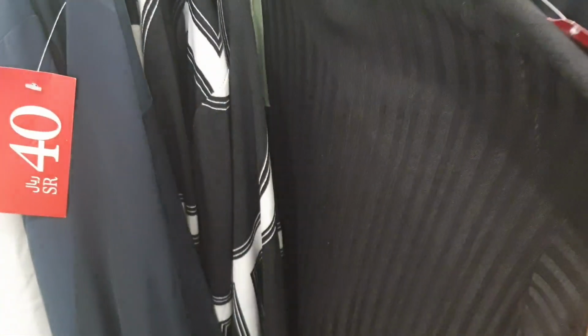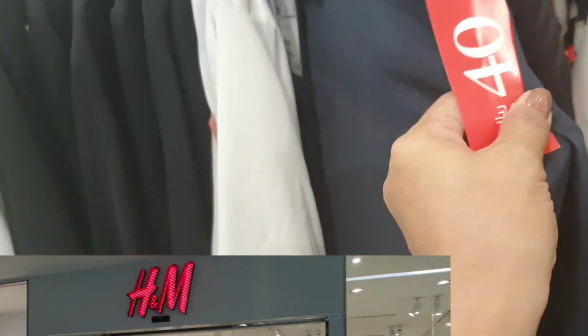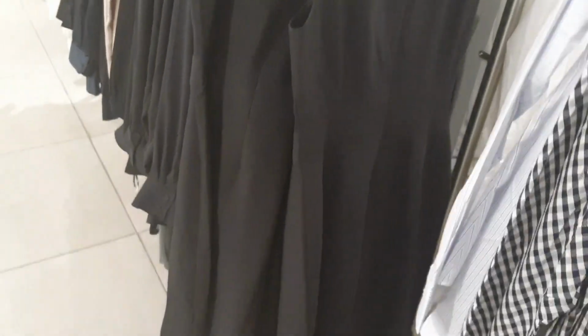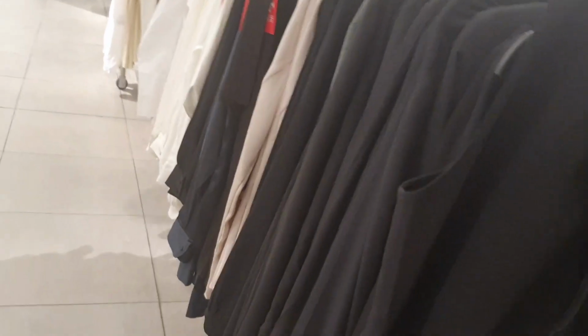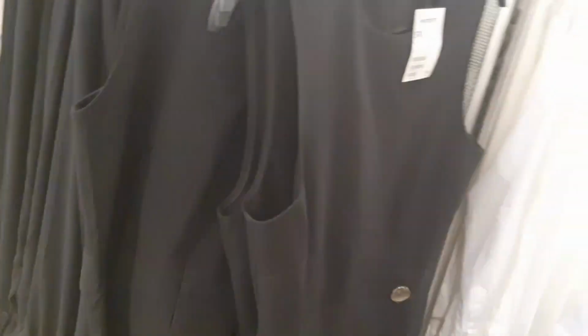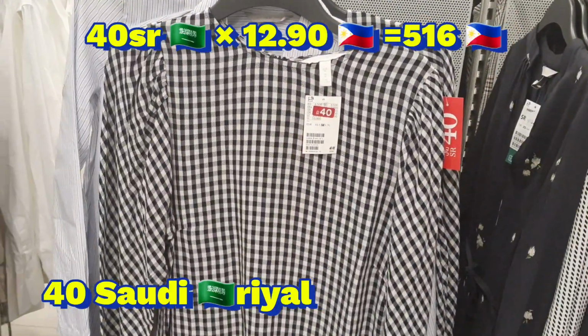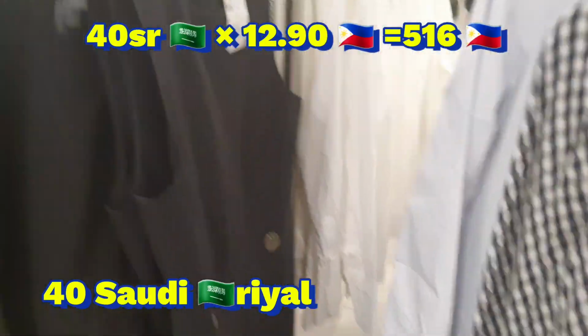They have a lot of sales. This one is only 40 riyal, and there is 40 here also. And look at this, the dress. Show it to you. This dress is only 40 riyal. The shirt is 40 also. It's nice. And this one is 100.